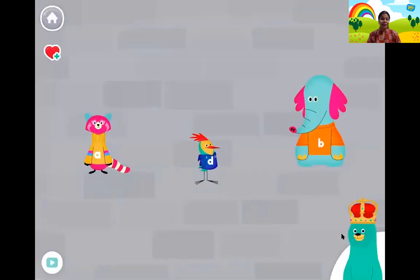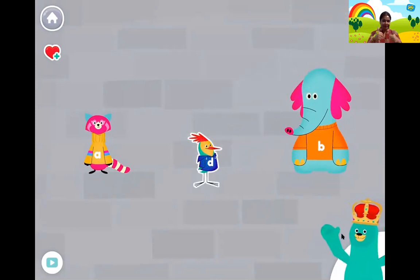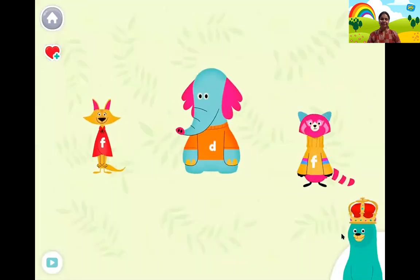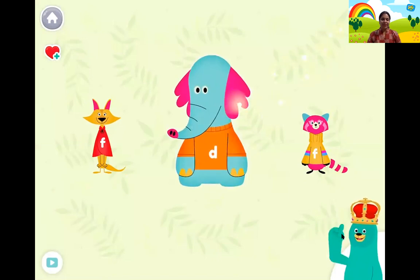Children, which letter are we doing? Who is wearing the letter D? D. Let's tap it. D. Great. Peck is wearing the letter D. Who else is wearing the letter D? Let's tap. D. Awesome. Olo is wearing the letter D.